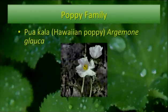Now our local kind of poppy, the puakala, or Hawaiian poppy, Argemone glauca, was used by Hawaiians as a mild painkiller and analgesic. So this is a kala of the Midlands, the puakala.